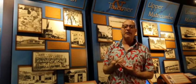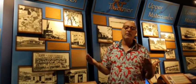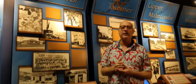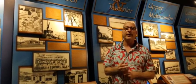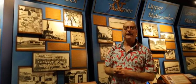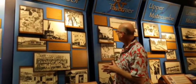Matacumbe Grammar School was on Upper Matacumbe Key, on what is today known as the property of the Chica Lodge. It was of course destroyed in the 1935 Labor Day hurricane, as was most everything in the Adirondack area.